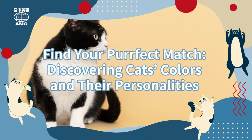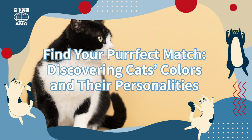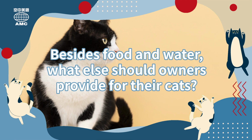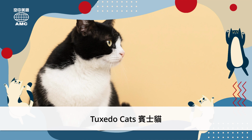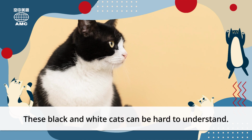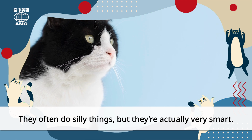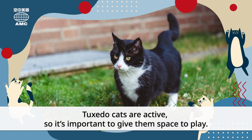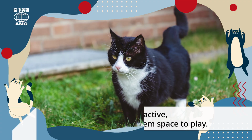Find your perfect match, discovering cats' colors and their personalities. Warm-up question. Besides food and water, what else should owners provide for their cats? Tuxedo cats. These black and white cats can be hard to understand. They often do silly things, but they're actually very smart. Tuxedo cats are active, so it's important to give them space to play.